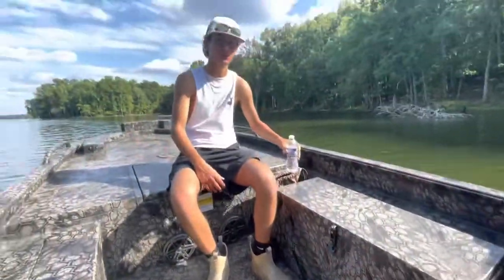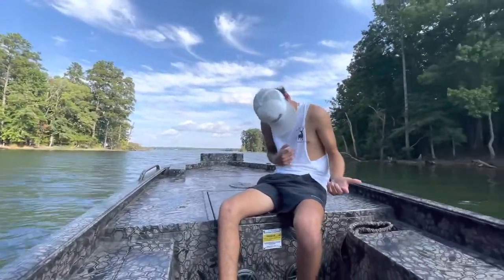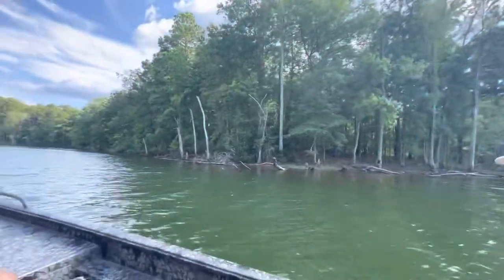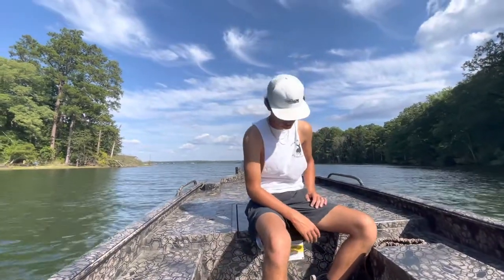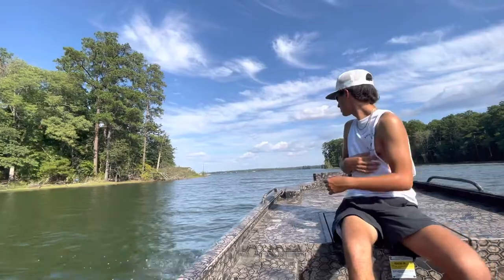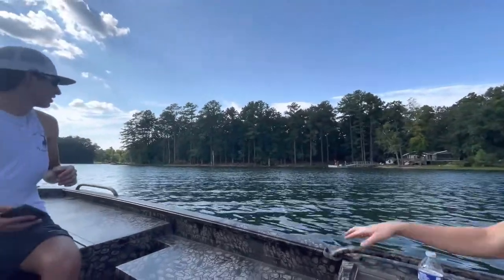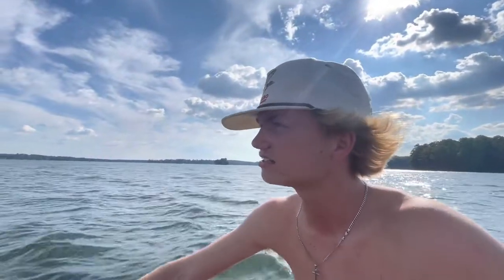Dude, I want to take some cool pictures for Instagram too. Change. I can't stand. This is a freaking river boat on this stupid chocolate lake. I can't say it.